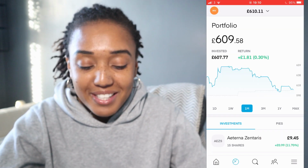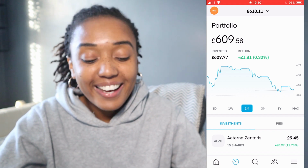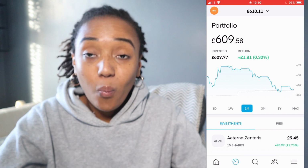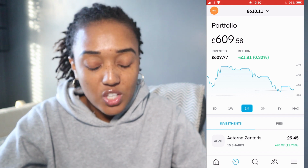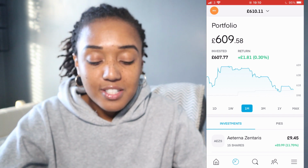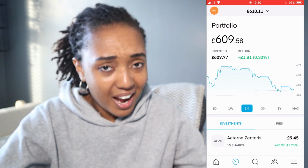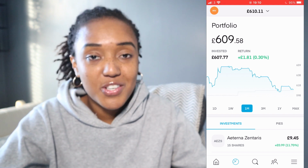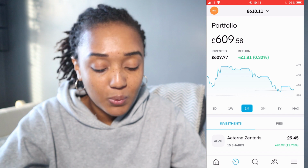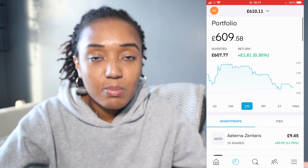But let's go over to my Trading212 portfolio. Right, so as you can see, it is looking very, very bleak. I currently have a return of £1.81, which is less than 1%. In comparison to last month, I think it was up by £48, which was even at an all-time low, and it's just gone downhill even more since then. So it's not looking great, but I'll take you through my investments.